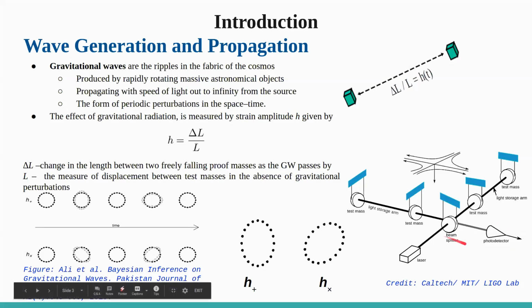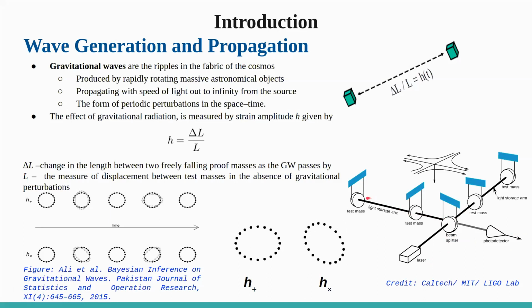In ground-based detectors, we basically have a beam of laser that passes through a beam splitter, and it is split into two equal beams, which are then sent onto the test masses, which are reflecting mirrors, and they are reflected many times, and then they recombine on the photodetector, and it constructs a constructive or destructive pattern, which will let us know whether any gravitational wave is passing by or not. If a gravitational wave is passing by, one of the arm lengths will change by the amount delta L, whereas the other arm will squeeze by the amount delta L. So in this way we will be able to detect the gravitational wave.